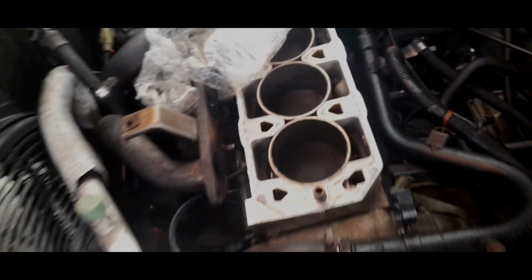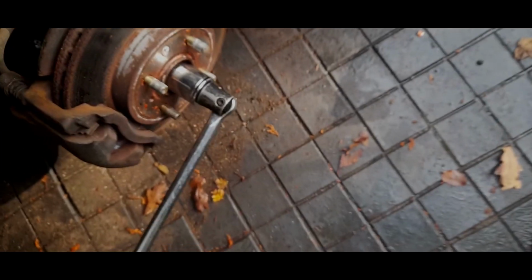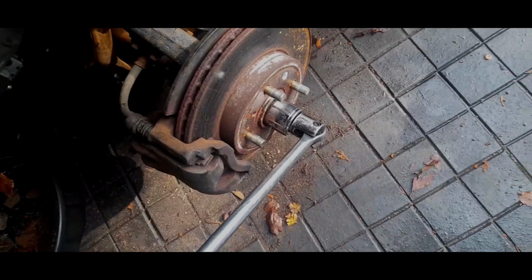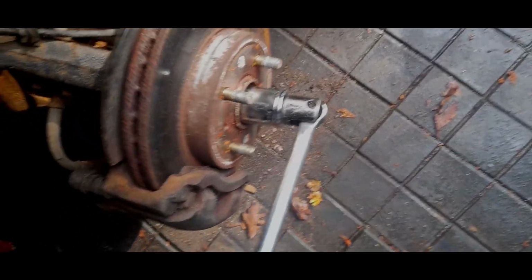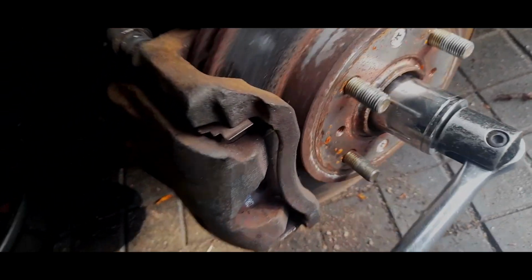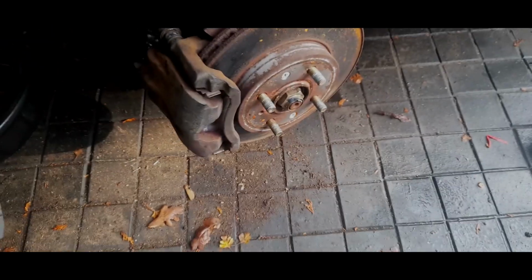What I am doing, and I have got it in neutral guys, because I'm not risking lifting these. Definitely not. We're just going to get the wheel moving, and I tell you what, that was stiff. That was stiff. See, I can't. Christ, that is stiff. I think there's just all sorts of detritus stuck in that disc. But yeah, I'm just going to keep doing this for a few minutes.